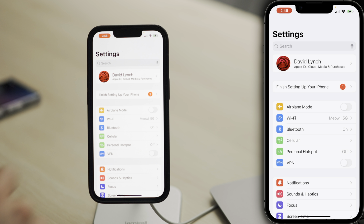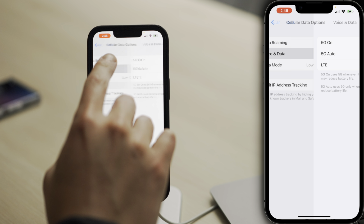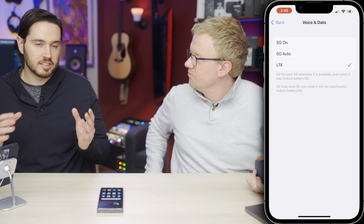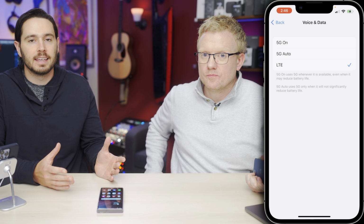On an iPhone, open up Settings, tap Cellular, then tap Cellular Data Options, tap Voice and Data, and then tap LTE. You could try 5G Auto. It says it'll connect to whatever network is strongest, but in my experience, it just connects to 5G anyway because it thinks it's strong enough, and it just isn't.